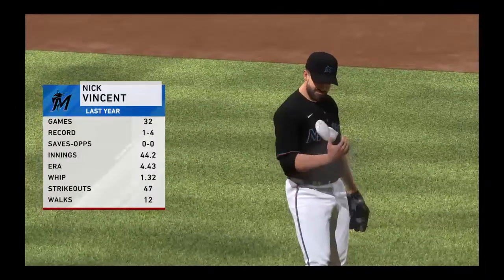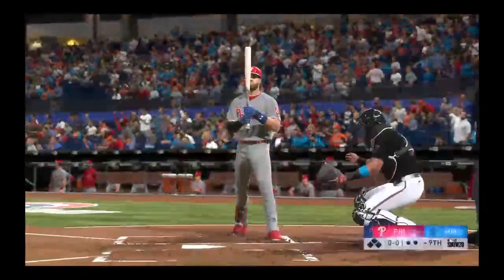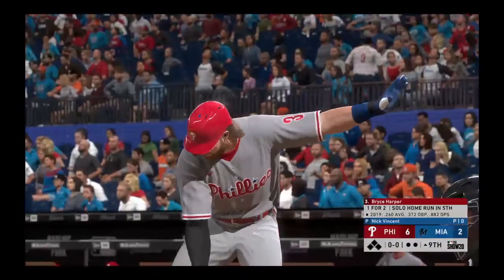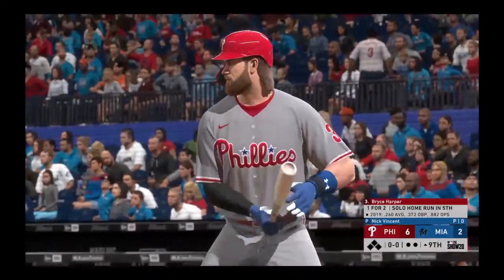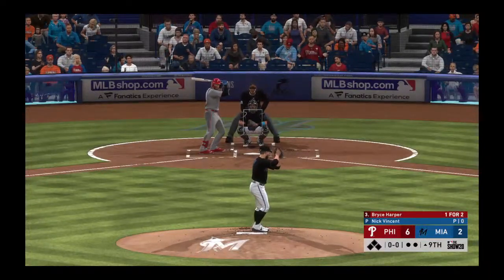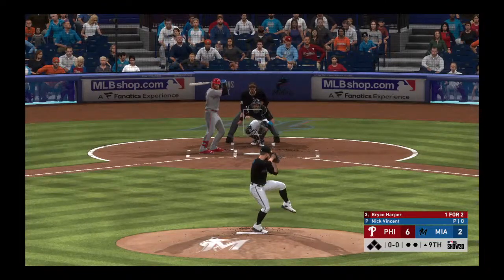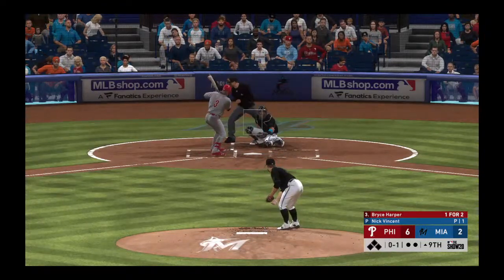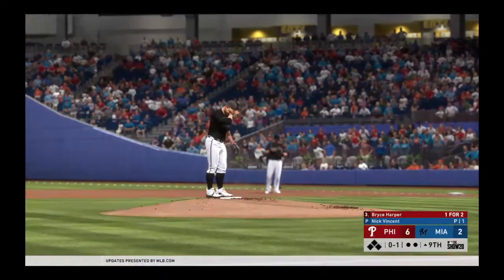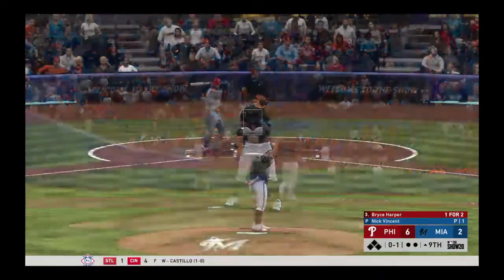Vincent. Ready now, Bryce Harper will be charged with trying to get on board leading off the ninth. Bryce Harper. Here comes the first pitch. Vincent is a reliever known for forcing contact. Not a huge strikeout guy most of the time, but he also doesn't issue a lot of free passes either.